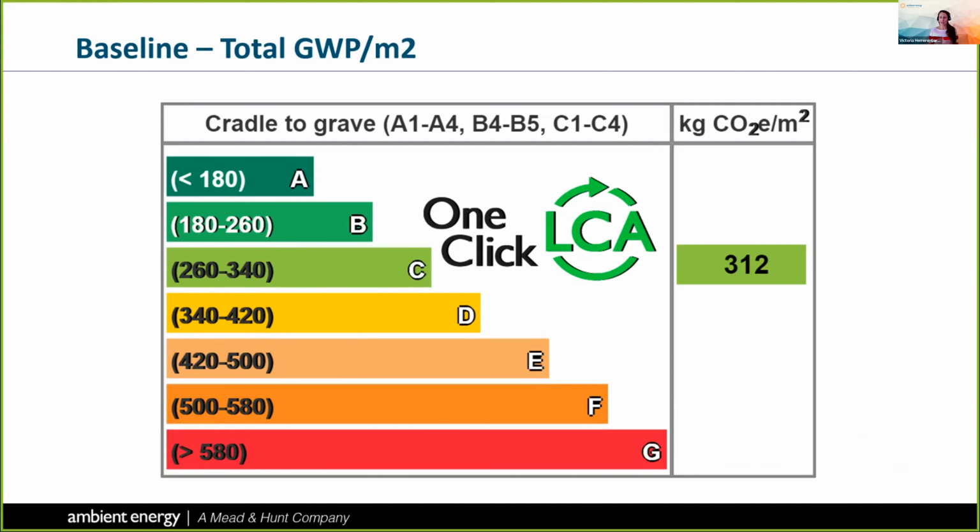They do have thresholds and a way to measure your building based on the building type that you enter. Not all building types are included in the software yet, so some projects might be generic, or you have to pick the most similar building type. But for this project, for example, the kilograms of CO2 equivalent per square meter are 312. That's the baseline, and it's on level C, which is good.